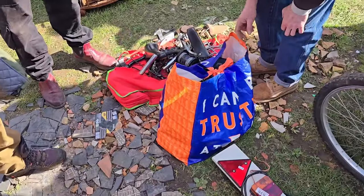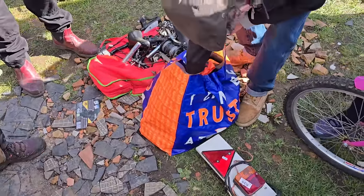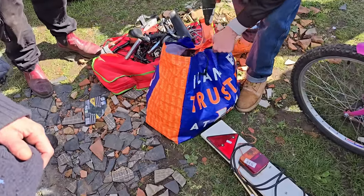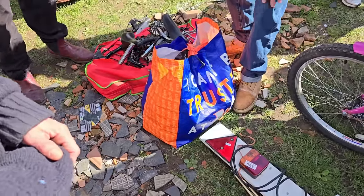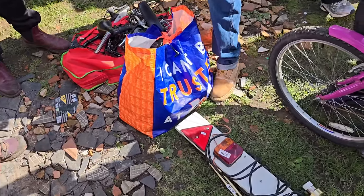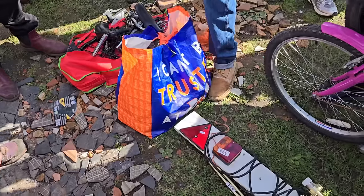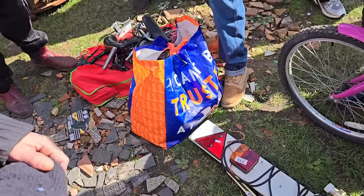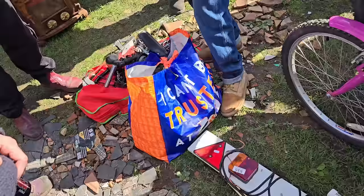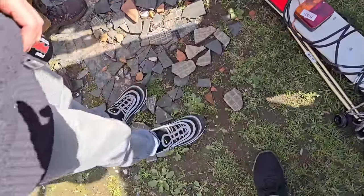533 is a bag of drills, etc. Let's start the bidding off at £2 on all the drills. At £2 I've got 3, 4, 5, 6, 7, 8. That's £7. 8 I've got, 9, 10, 11, 12, 13, 14, 15, 16, 17, 18, 19, 20, 22, 24, 26, 28, 30, 32, 34, 36, 34. At 34, is there 36 anywhere? That's sold.